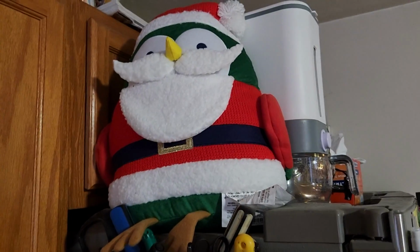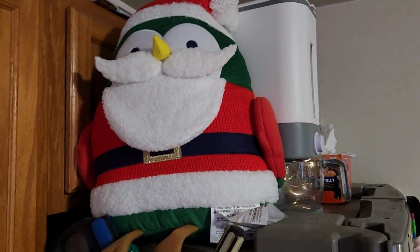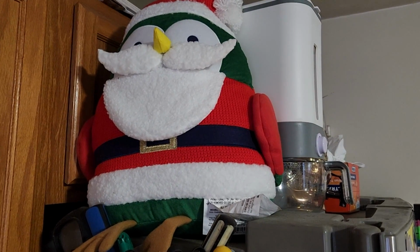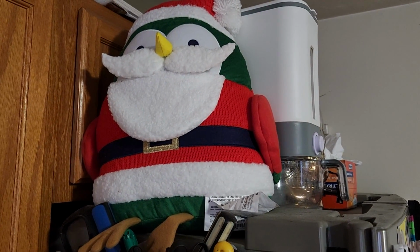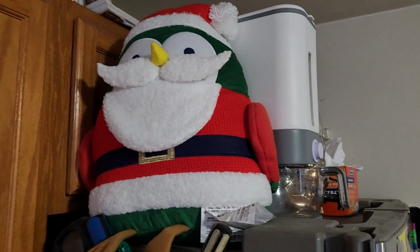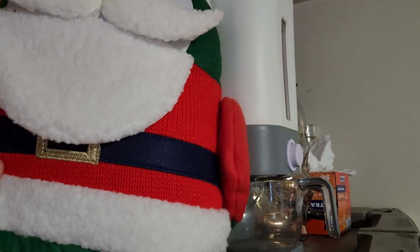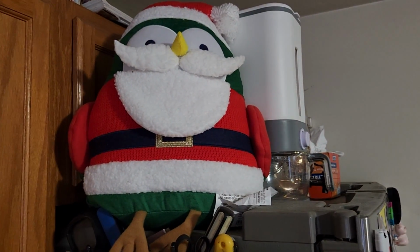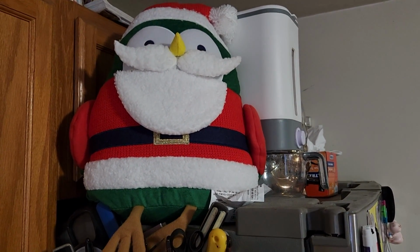I just got this guy from Target, and it's so much bigger in person. Like, my friend Cassie got it, and she sent me a picture, and I was like, oh, okay, it looks like a couch throw pillow, but it's huge. It looks so much bigger in person. So he's on top of the refrigerator right now, because I haven't decorated for Christmas yet, and I don't know where I'm gonna put him, but that's where he is right now.